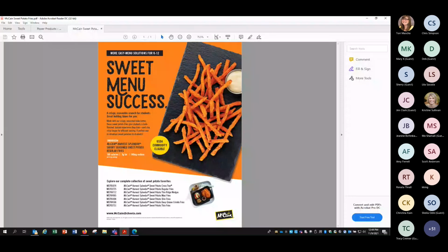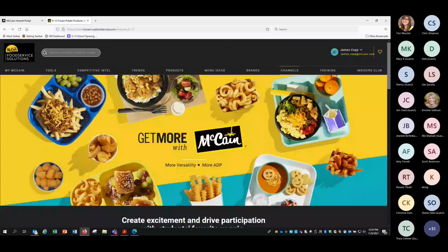So what I want to do now is go out to our website. It's McCain4schools.com. And when you get there, does everybody see this webpage? Yep. Tori, can you see it? Yep. Awesome. We've got a lot of stuff on this webpage, and if you've never been to it before, I suggest going out there and giving a few minutes to look around.